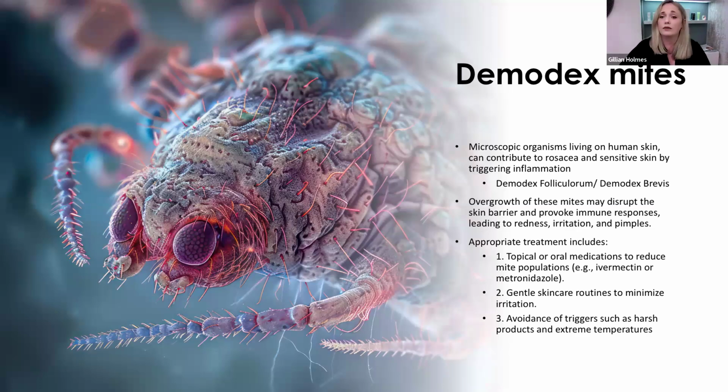So looking at the Demodex themselves, they are microscopic organisms. They live on all human skin, but the proliferation of the Demodex can contribute to things like rosacea and sensitive skin by triggering inflammation. So the most common types of Demodex, Demodex folliculorum and Demodex brevis. Overgrowth of the mites can disrupt the skin barrier, provoking an immune response and leading to the symptoms that you tend to see: redness, irritation, and sometimes pimples as well.